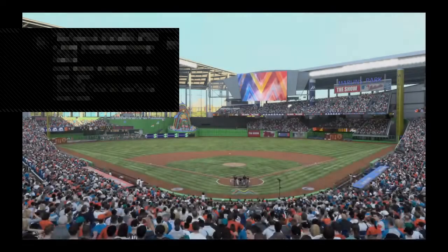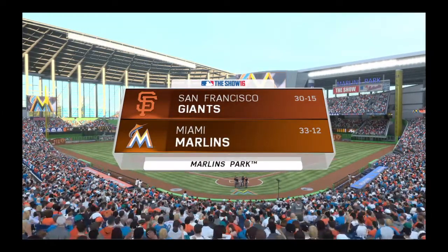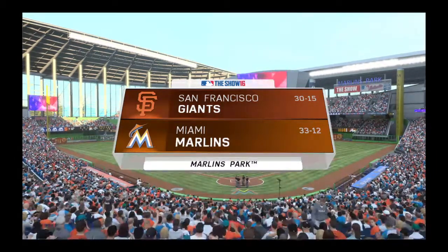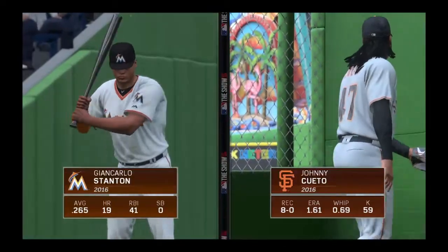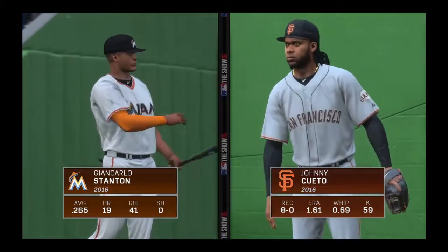From the newest ballpark on the Major League landscape, there's a look inside Marlins Park in Miami. Tonight, it's the home opener for this new season between the San Francisco Giants and the Miami Marlins. Who's going to win the battle between these two? We'll see next.